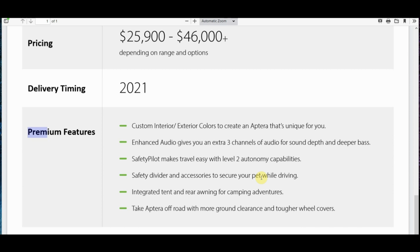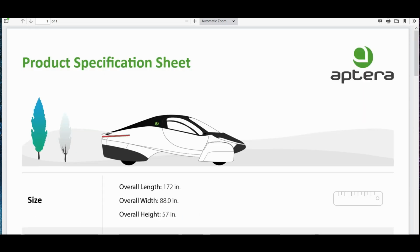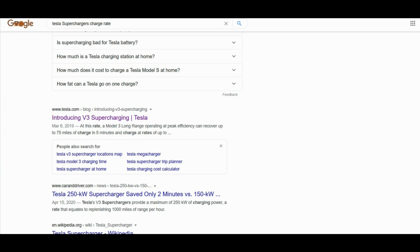They also have what's called the Take Aptera Off-Road option, with more ground clearance and tougher wheel covers. See, that sounds interesting to me. It's one of the things I've been thinking about, those wheel covers, maybe having some aftermarket wheel covers. I know that messes up the aerodynamics a little bit, but maybe different designs for those wheel covers might be nice. I don't know. What else? Okay, we're done. So that's all the specs.